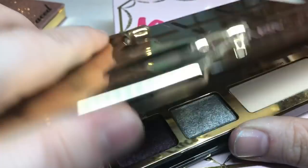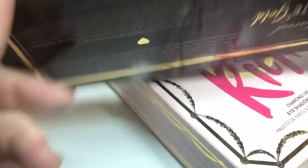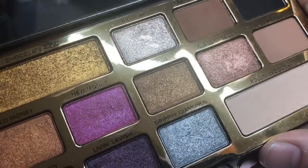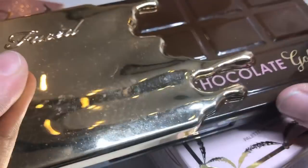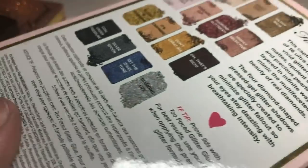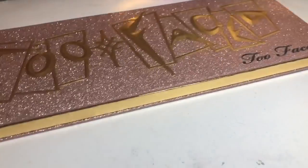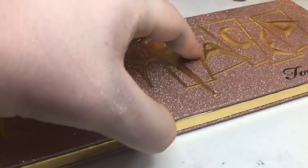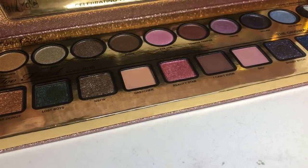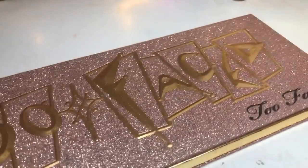From Too Faced, I have 3 palettes. I have the Chocolate Gold, which is my favorite Too Faced palette and one of my favorite palettes of all time. I love it. It's a staple in my collection. The shimmers in here are out of this world, and the matte formula is just impeccable. I definitely recommend this to anyone that's looking for an everyday palette. I just picked up the Pretty Rich palette, which I'm excited to give a go. And I also have this palette by Too Faced, which is the anniversary palette. I really don't dip into this one that much, but it was super expensive. It's beautiful and it's a collector's item, so I'm going to keep that as well.